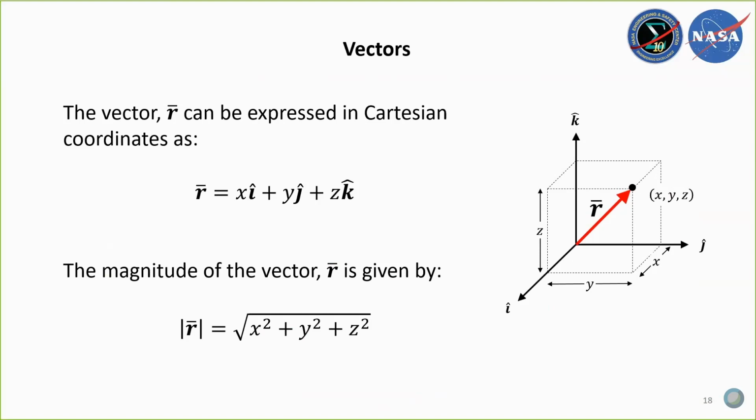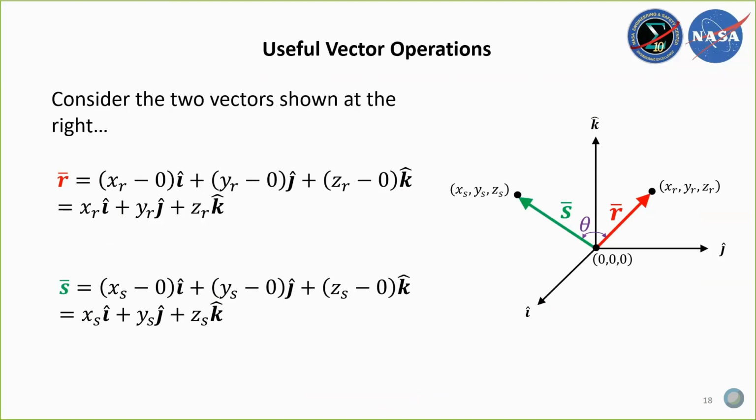When we talk about vectors, we can express them in Cartesian coordinates like this. If I've got a vector r, and let's say the vector begins at the origin, then the vector r is just some amount x in the i direction, some amount y in the j direction, and some amount z in the k direction. And if I want to know the magnitude of that vector, it's just the square root of the sum of the length of each of the coordinates there. So in this case, since the vector begins at the origin, it's the square root of x squared plus y squared plus z squared, just the Pythagorean theorem.